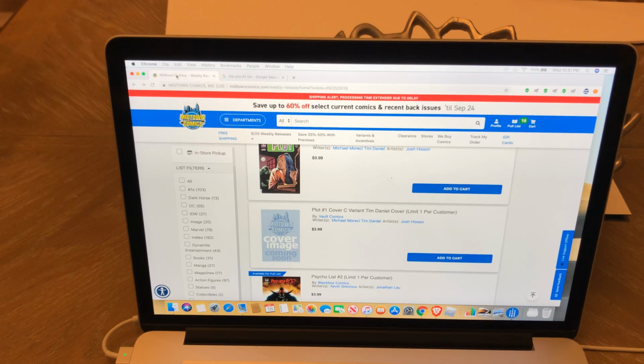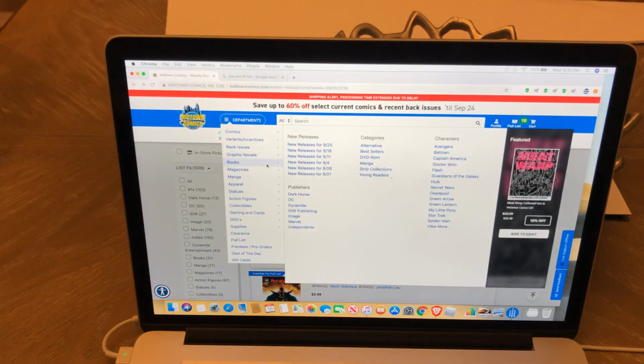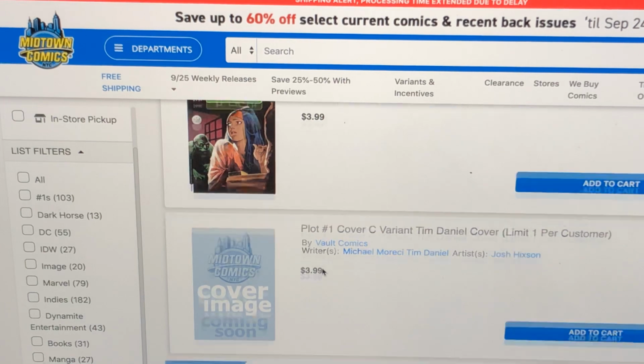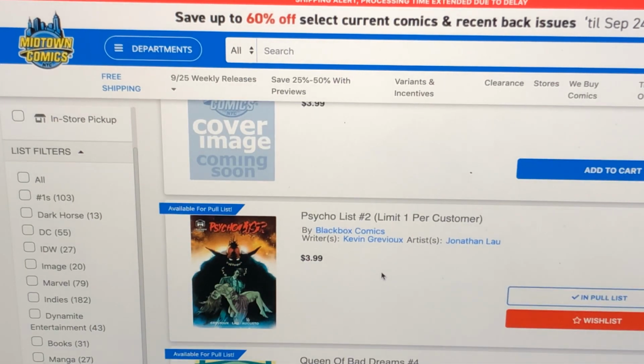It's not that bad, but it's not that great. All right, so The Plot number 1, I highly recommend grabbing that. Another one here is Psycho List number 2. Notice, obviously, this is a hot book. They're limiting it to 1 per customer, and it's already sold out on Midtown. So make sure you have it on your pull list. I have it on my pull list, so I'm automatically guaranteed to get an issue.